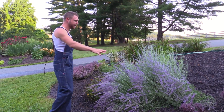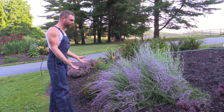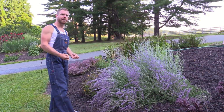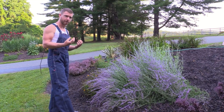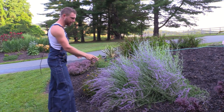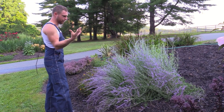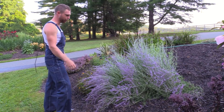But a trick with these is you're going to want to cut them back to the ground every winter while the plant is dormant, maybe just about to emerge out of dormancy, or it's already starting to, just a little bit. You see those little buds forming on it. That's when you want to cut it back severely, like all the way back. And then that's how it's going to branch out and really give you a nice bushy shape like this.